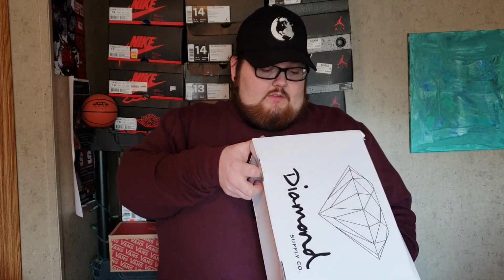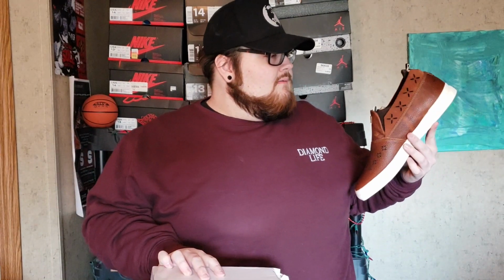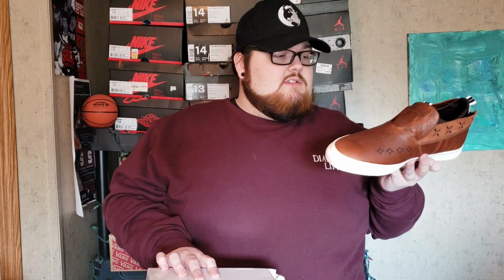But we have another crushed box. Shout out UPS for that. But we have the Folk slip-on in brown. I don't have any brown shoes. So yeah, let's see what these are talking about. Okay, okay, okay. I kind of like these, yo. These are kind of clean. Just a nice slip-on shoe in brown leather.